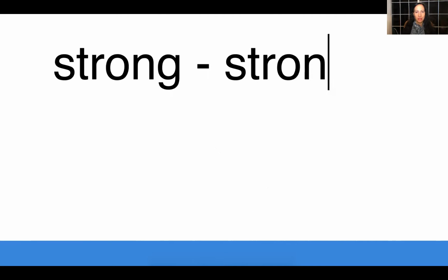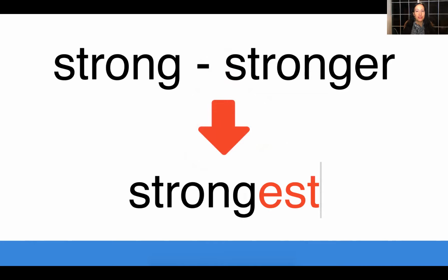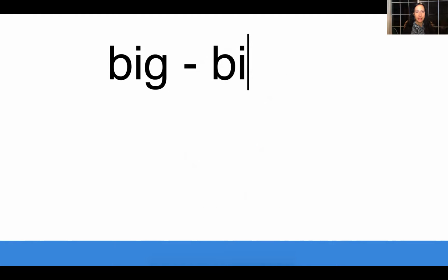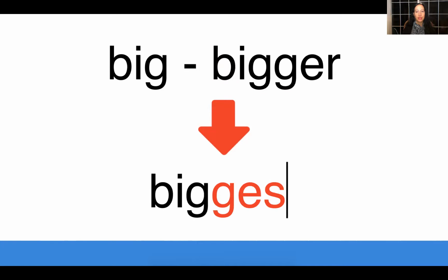Come on, try this one. Strong becomes stronger. And what's the superlative of stronger? Strongest. Did you get it? Are you getting the hang of it now? This is getting too easy? What do you think? Big becomes bigger. And what's the superlative of bigger? Biggest. So we have big, bigger, and biggest.